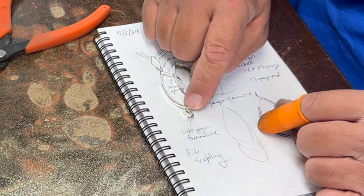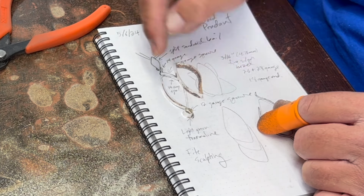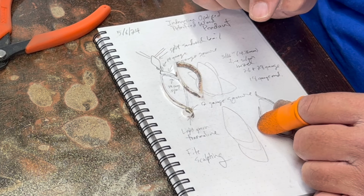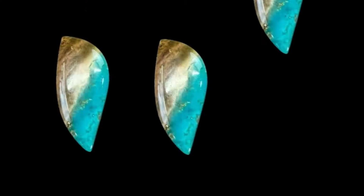And then I'm going to solder 3 little pieces. If I can find some 16 gauge square, I'll probably use that to be the projecting pieces that I'll attach to the side of the bezel. But I'm going to get it perfectly shaped and then smoothed out a little bit with the Dremel. So I'll be right back.